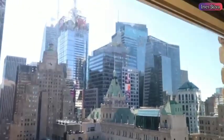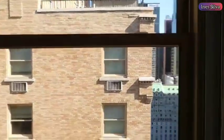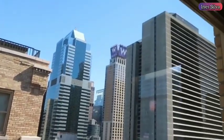Guys, good morning. So we are now in New York and I just want to show you this amazing bedroom. So first, please check out this view. I feel like in the morning it's so pretty. What a big H&M. And we have here the other window with an even bigger view.